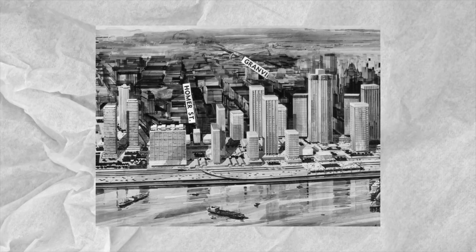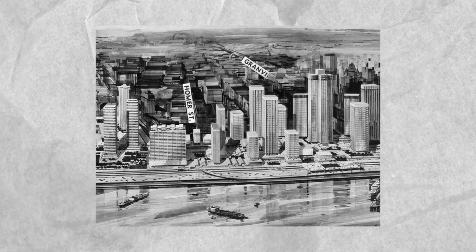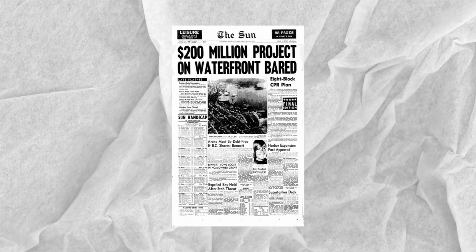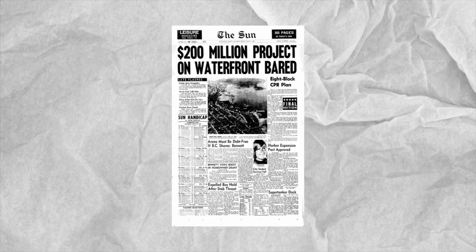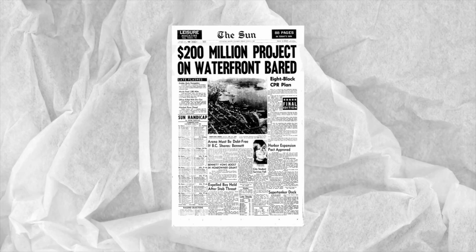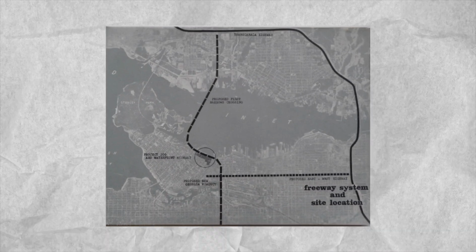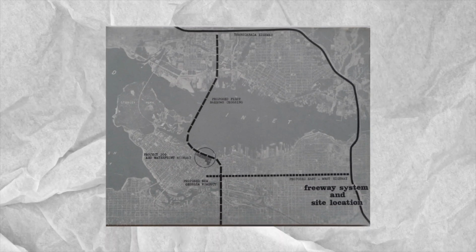So some photos here. Image number 1 shows what it could have looked like down on the waterfront. Image number 2, we've got the front page of a Vancouver Sun ad from way back in 1966. It made the cover, so obviously a huge deal for Vancouver, or what it was proposed to be. Image 3 here, we've got the proposed highway.